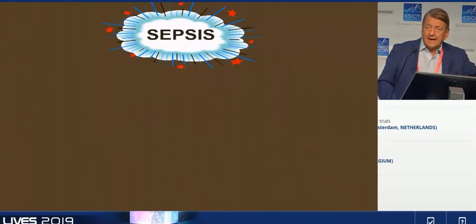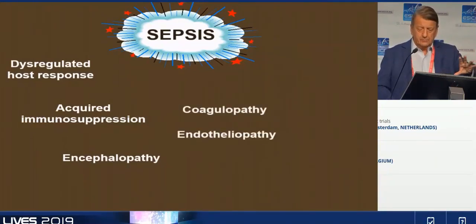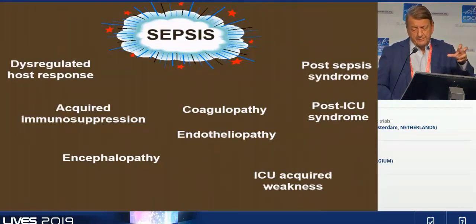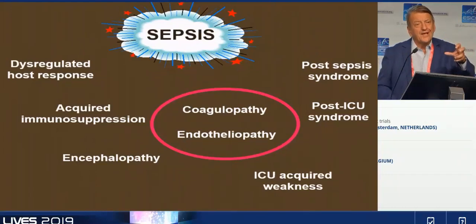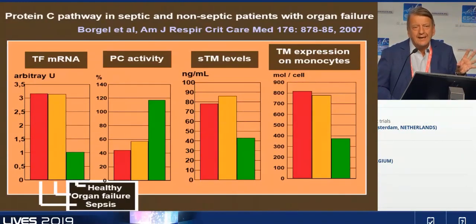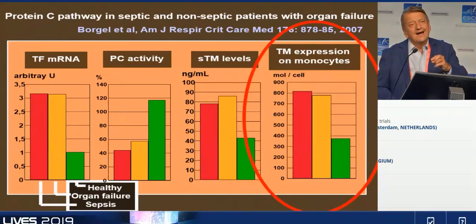And at the end, I'd like to go back to what we said yesterday. Sepsis drugs are over. This era is over. I think we are now considering phenotypes, coagulopathy and endotheliopathy. And to illustrate this, I'd like to go back to an old study published more than 10 years ago, but it really interested me, which shows that when you look at sepsis in red or organ failure without sepsis in orange, you can see the same degree of coagulopathy.